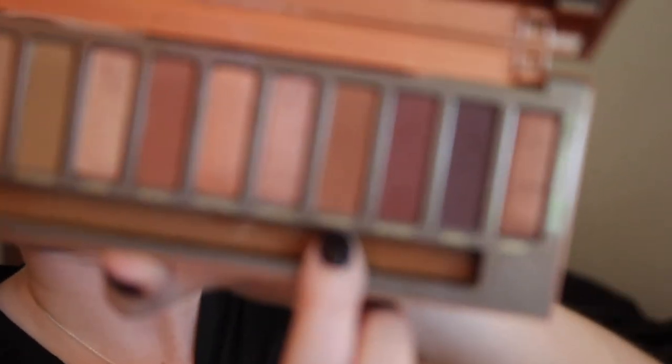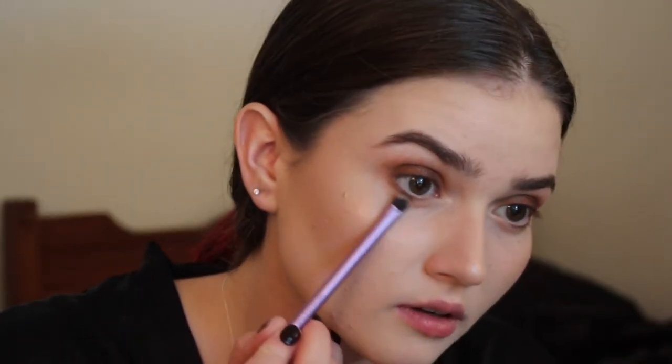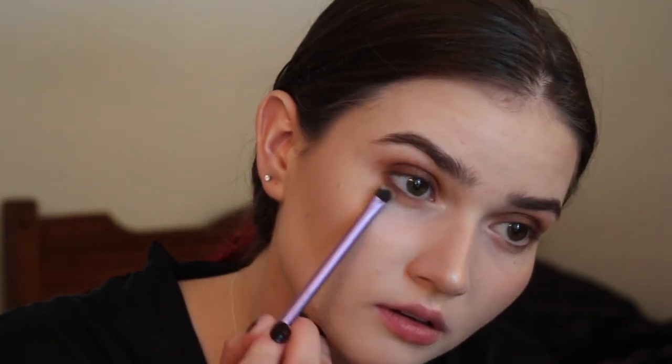I'm gonna take a little Cayenne, just because I like that name and I like that color. It's kind of an orangey, pumpkiny brown. And just go back and blend.